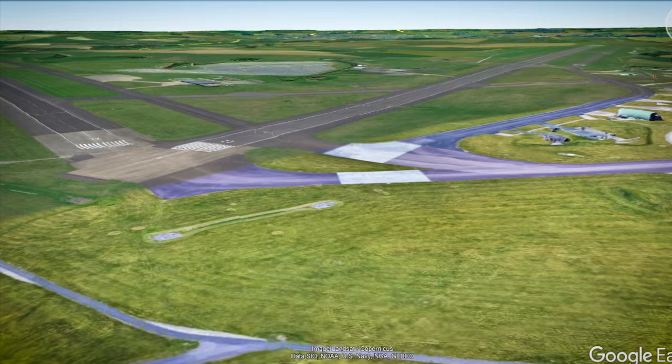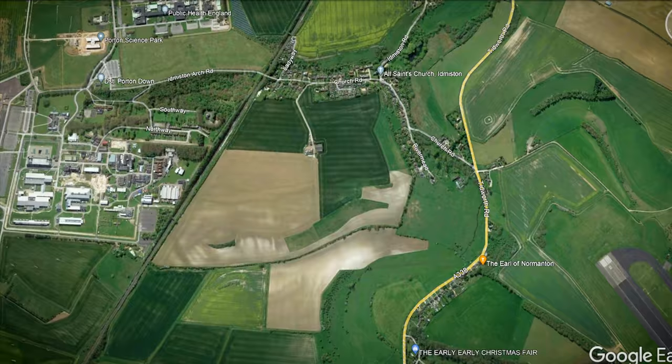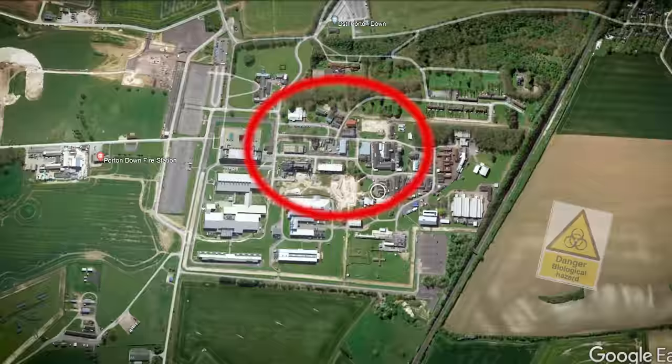And if you were to zoom yourself out, you will see that not only have we got the runways, but just off to the left end of the runway, we've got one of the most top secret and dangerous facilities in the world called Porton Down, where they develop all the nasty stuff.